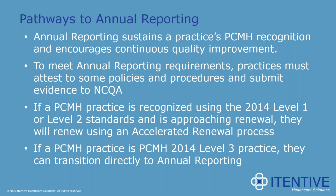As Lindsay mentioned earlier, PCMH was overhauled in 2017. However, NCQA did not want to leave practices who became recognized using the 2014 standards at a major disadvantage. So if you happen to still be recognized using the 2014 level 1 or 2 standards and you're approaching renewal, you would renew using a process called accelerated renewal, which, as you can probably guess, is going to allow you to gather less evidence than a full transformation from scratch would require. And if a practice is PCMH 2014 level 3, you can just transition directly to annual reporting.